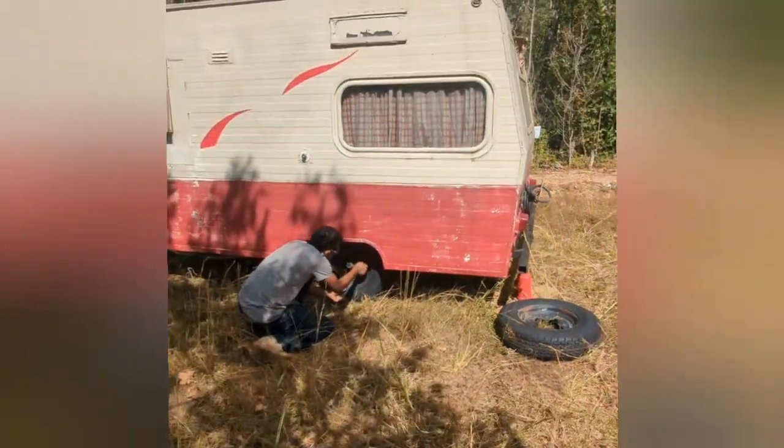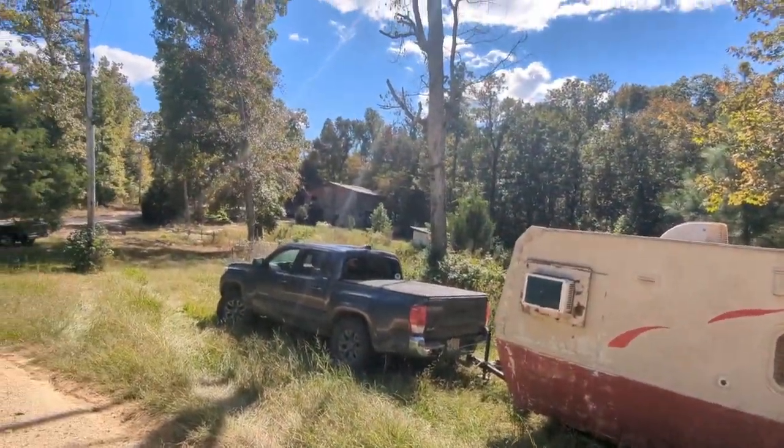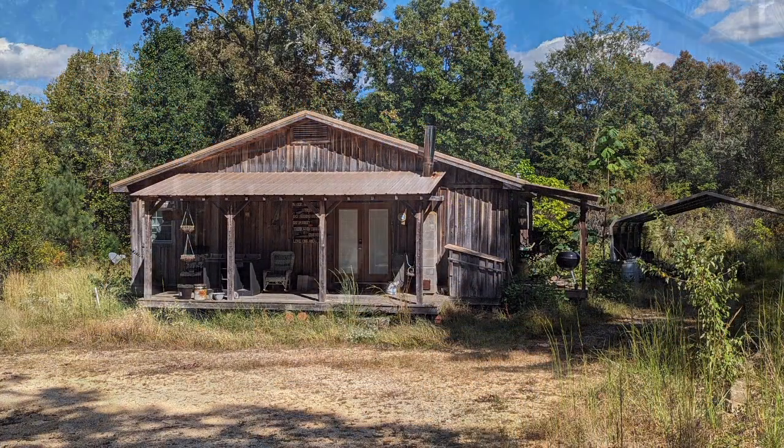San was able to get 2 tires put on, and after finagling with the jacks, we actually got him on, towed it over to his buddy's place where he can store it and fix it up. I told him he should do a YouTube channel. And I also love, I cannot get enough of these old houses around here. I just take picture after picture.